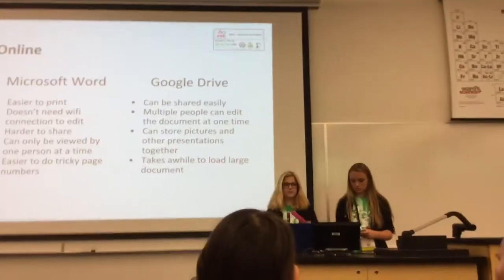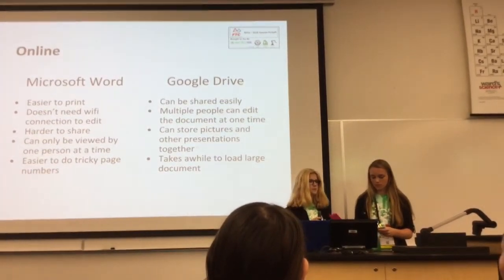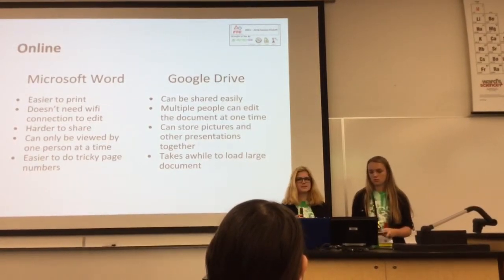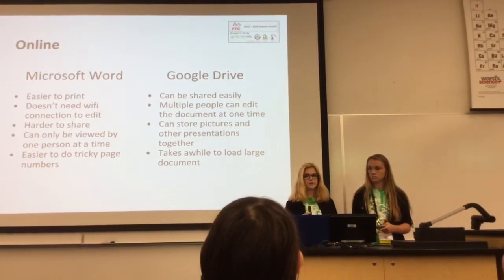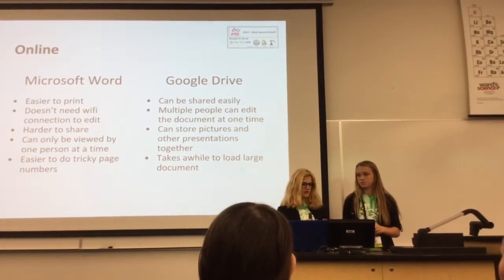For Google Drive, it can be shared really easily. You can share it with all your team members' personal accounts, and they can all edit it. Multiple people can edit it, so me and Kareem could be on at the same time. She could be doing community outreach, and I could be doing the business plan. You can store your pictures and other presentations for your team in your Google Drive, so if you need anything, you can pull it into your notebook and have it right there.